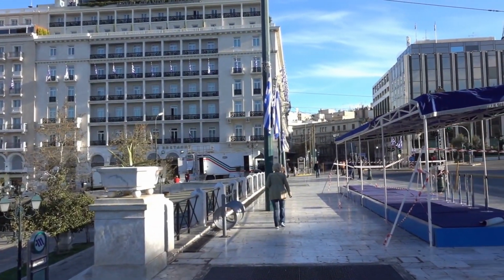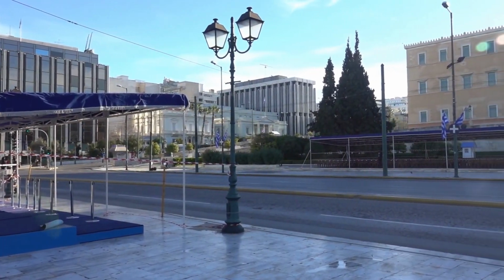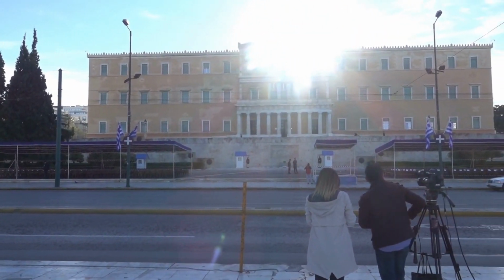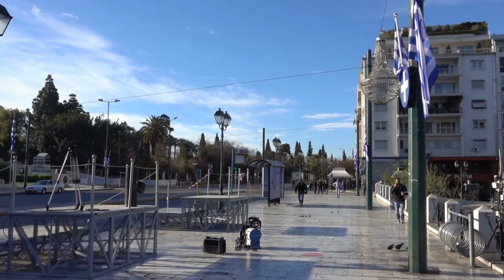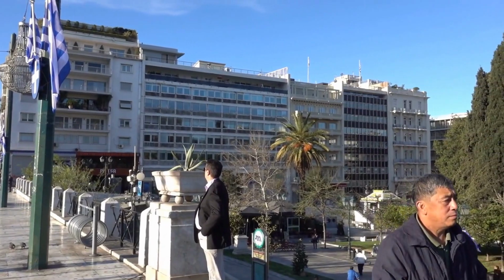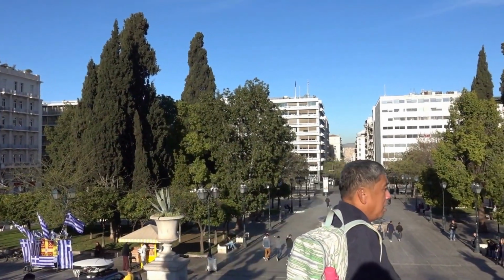Rick? Thanks, Lisa. Here in Syntagma Square, you can really feel the pulse of this great capital. Surrounding the square are posh hotels, major banks, and, facing the top end of the square, the Greek Parliament building. Beneath your feet is the city's busiest metro stop. Around the edges, the streets are choked with buses, cars, taxis, and mopeds.